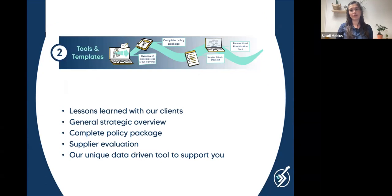Then we give you a deep dive into our tools and templates, so that you have our lessons learned with our clients in there, but also a general strategic overview. So a clear view of what the action steps are in achieving becoming a B Corp.